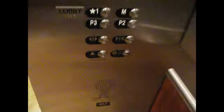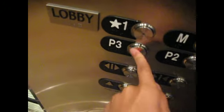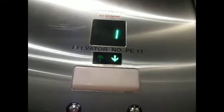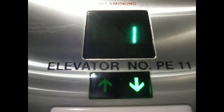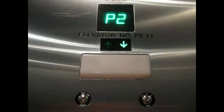We come to the elevator at the parking garage at Hilton in Baltimore. Going down to the P3 level. These elevators are Otis. The capacity is 4,000 pounds and the elevator number is 11. PE11. I don't know what PE is.